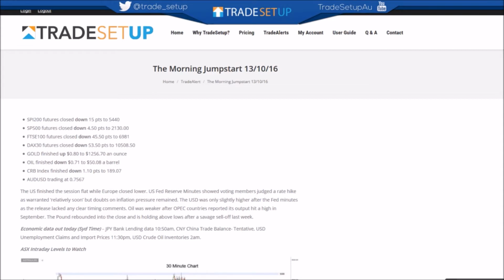The SPY futures closed down 15 points. The S&P futures closed down 4.5 points. The FTSE closed down 45.5 points. The DAX finished lower by 53.5 points. Gold finished up slightly, 80 cents. Oil finished down 71 cents. The CRB index closed down 1.1 points, and the Aussie dollar is currently around the 75.67 level.